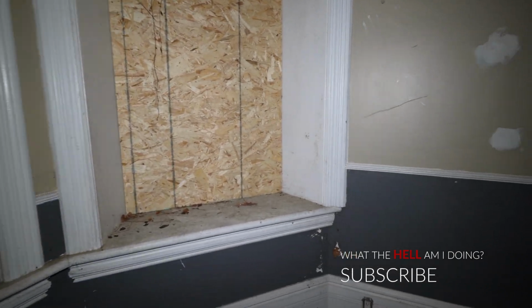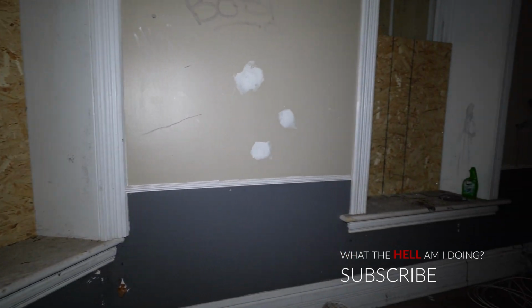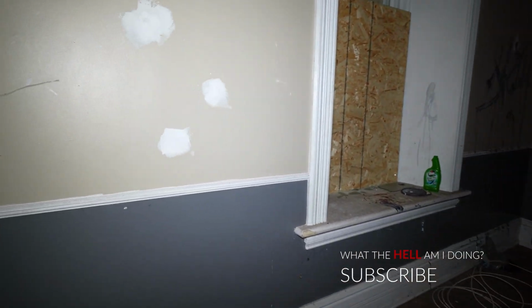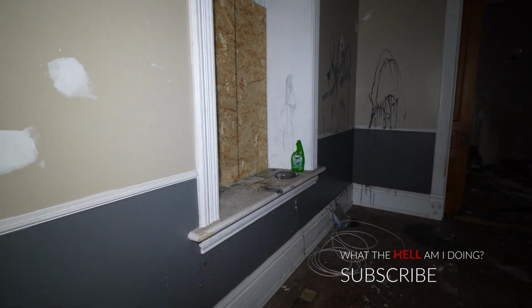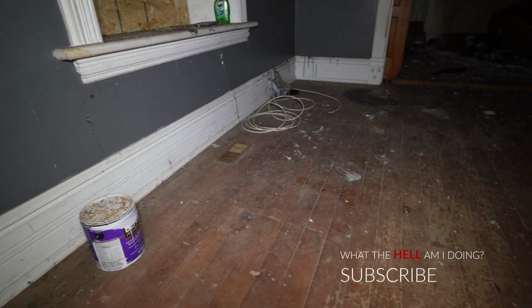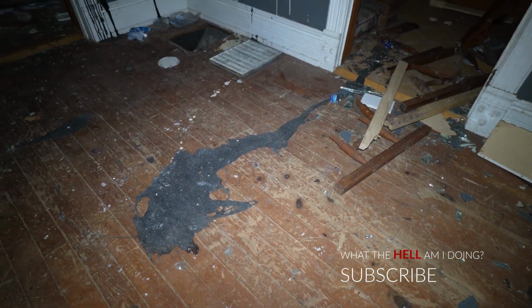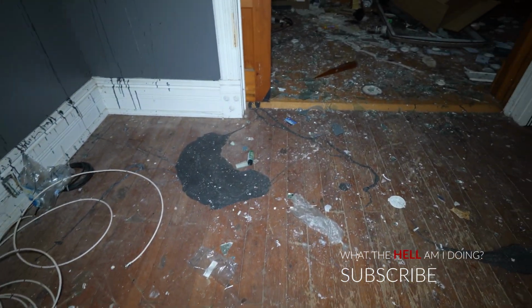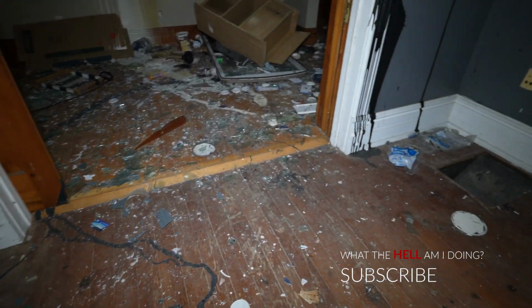Another thing I'd like to point out, this room has a nice chair rail going around. And there's no wainscoting, but they did paint the bottom half, which is kind of cool. It's a bit of a modern touch. And of course, you got the original baseboards that are absolutely massive. And it also looks like we got some original wood flooring in here. Look at that. It's a shame that so much paint and stuff has been spilled everywhere because this floor is absolutely amazing. And it deserves to be much more respected than the way it is right now.